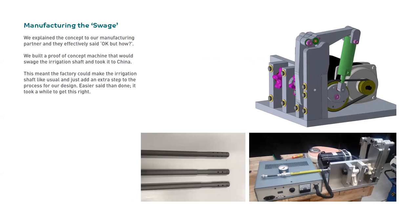So our engineers worked on creating a proof of concept machine to manufacture the swage in the shaft. And they built it, it functioned, we shipped it to China. Our engineer took it over there and kind of told them how it worked. So you'll see in some of our photographs later that the swage doesn't feature in our prototypes because it took a really long time to get right.